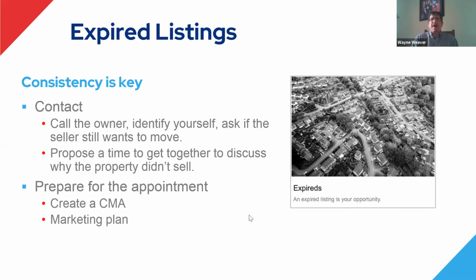You can shrink it down if you want, but the fact is it looks like you went above and beyond to pull this data. Whether this is for an expired, a listing you're going on, or a buyer you're working with, there's a ton of data in RPR that will make you look like a superhero who went above and beyond. So definitely pay attention to that. Again, I'll send that RPR recording so you can watch it and start getting familiar with it. And when you get into RPR, they themselves have a ton of sessions you can watch to get familiar with doing a specific thing.